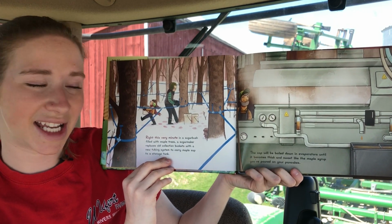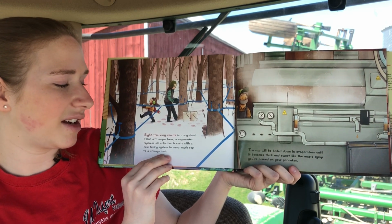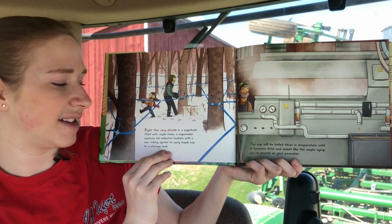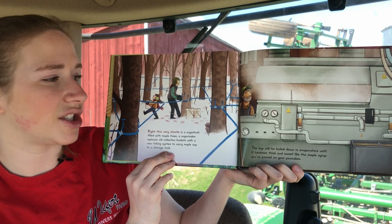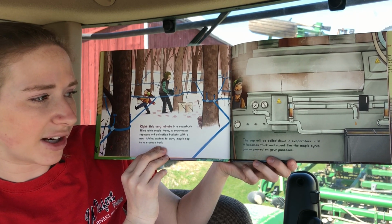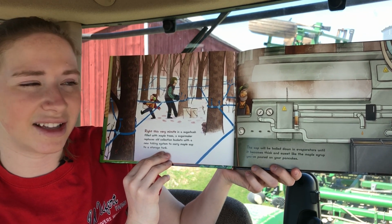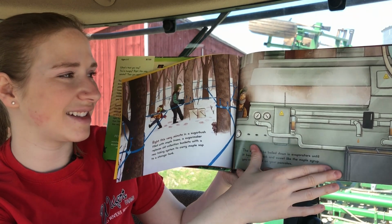Right this very minute, in a sugar bush filled with maple trees, a sugar maker replaces old collection buckets with a new tubing system to carry maple sap to a storage tank. The sap will be boiled down in evaporators until it becomes thick and sweet, like the maple syrup that you've poured on your pancakes.